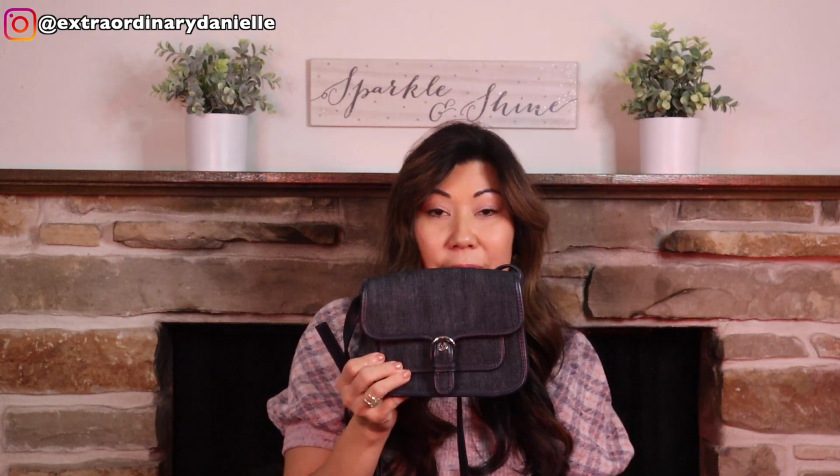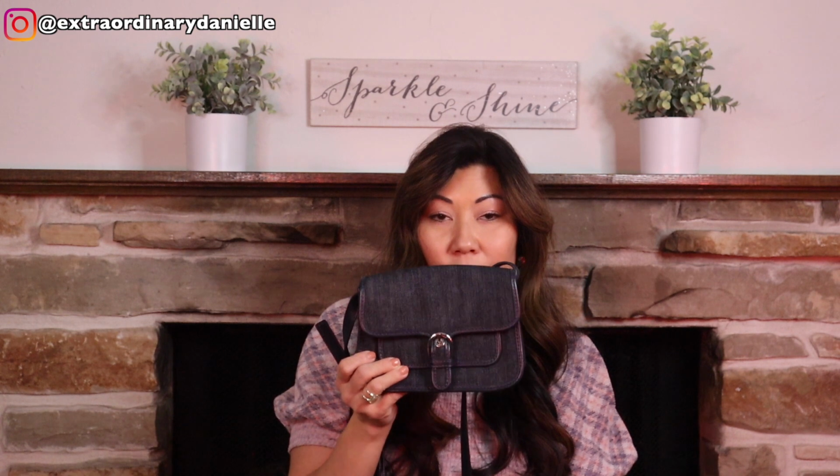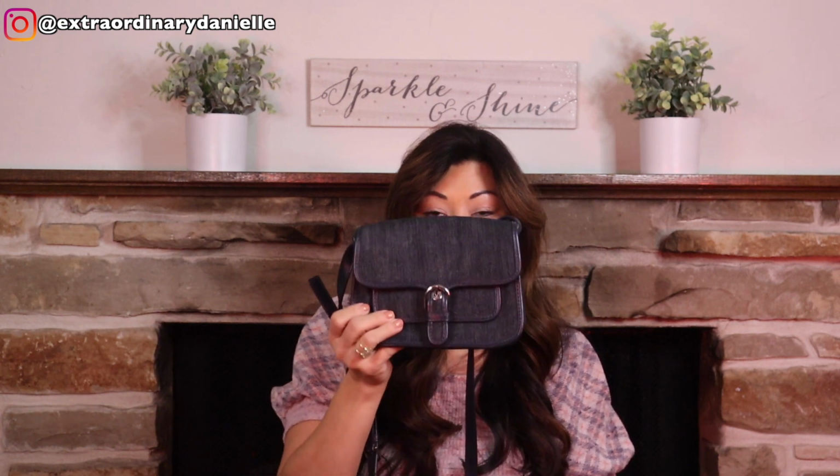The shoulder strap on this is adjustable, so I can wear this as a longer shoulder bag or crossbody. This is great in the summertime for fairs or festivals, or if I want to run out and just do a quick errand and I don't want to take a bigger bag. So I really do enjoy having this little cutie in my collection.